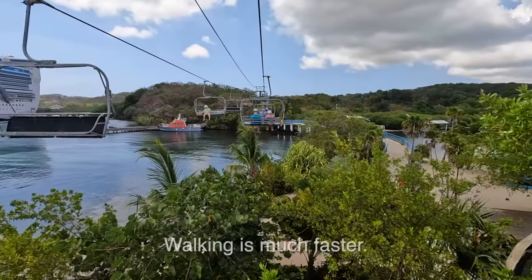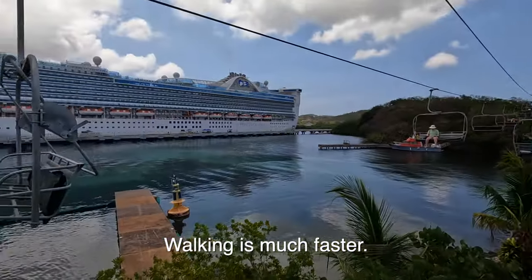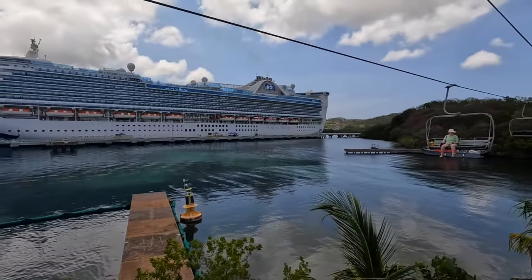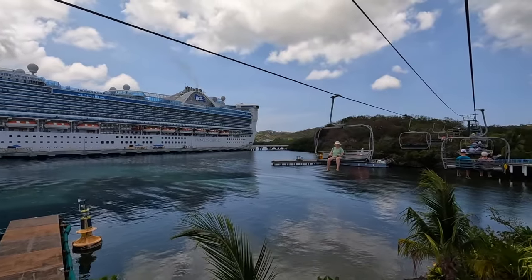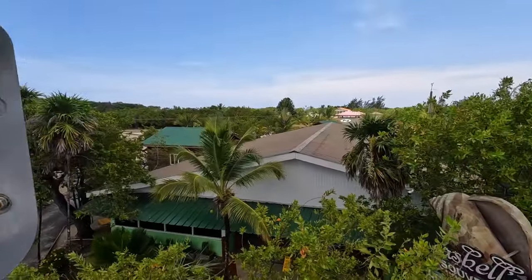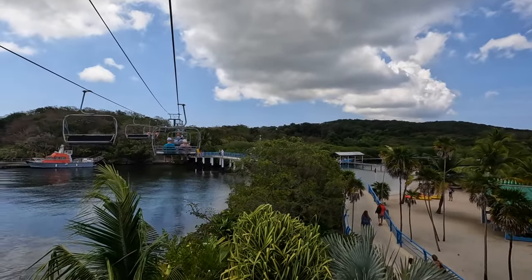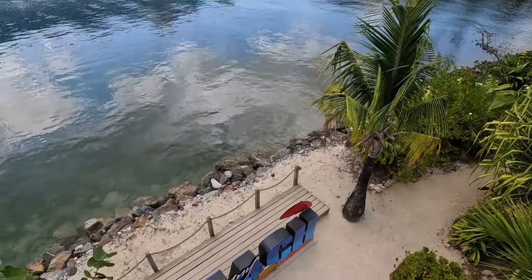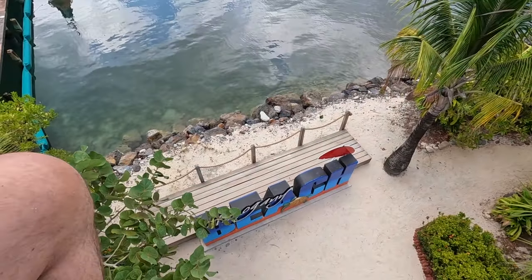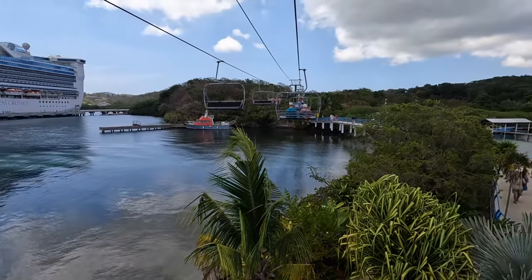If you don't want to pay the $15, there's a walkway from the ship. You walk right up there. There's a shopping center up there, lots of little stores, and then you're at the beach. The beach is right over there, right? There's the Mahogany Beach big letters sign. We stopped again.